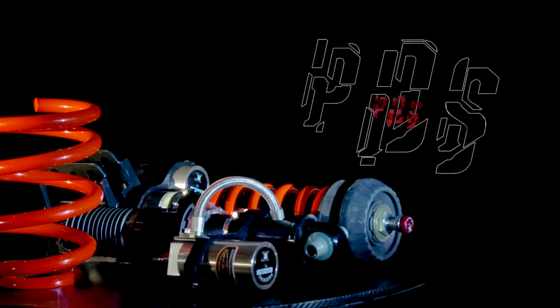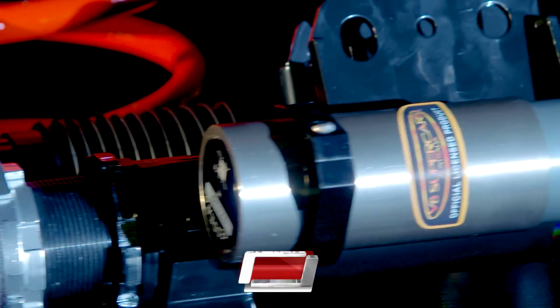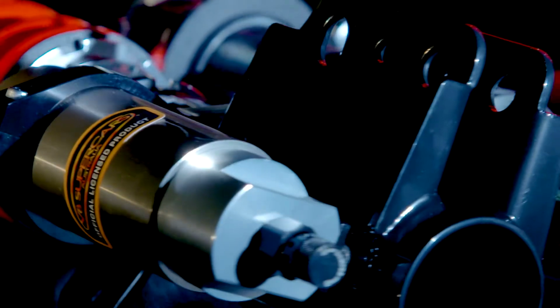With 30 positions of bump and rebound damping adjustability, you can engineer and fine-tune that perfect setup exactly like a race team. Plus, for peace of mind, Pedders stands behind the product with a 2-year, 40,000-kilometre nationwide warranty.